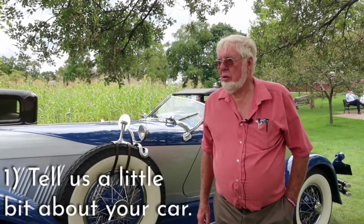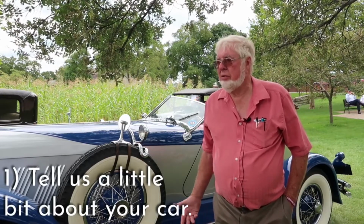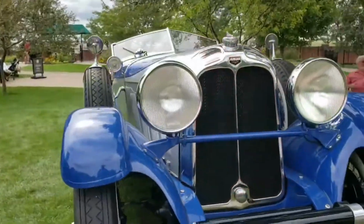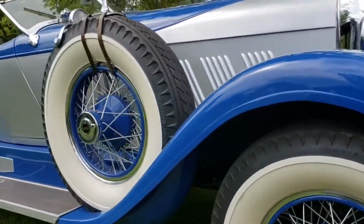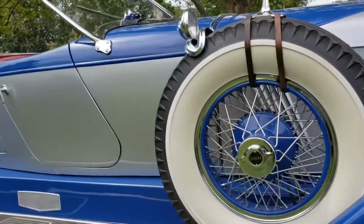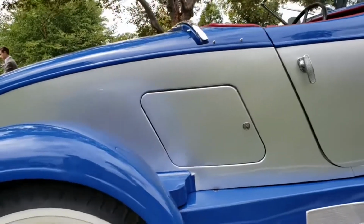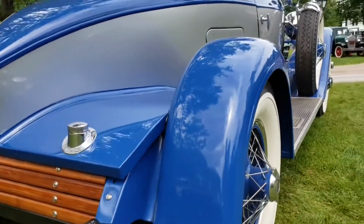Well, it was an old race car. It has a lot of speed equipment. It has Winfield dual carburetors on it, and a high compression head, and a cam and a magneto. By 1950, it was basically a junk car, and it sat untouched in a guy's shop from 1950 until the early 80s.